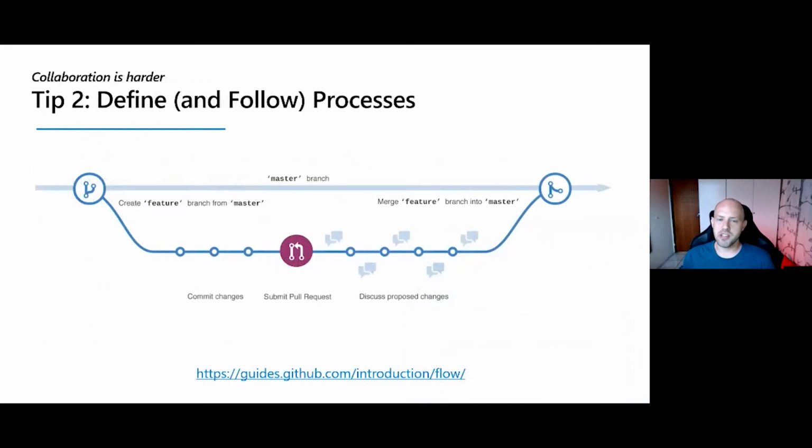All right, tip number 2, collaboration is harder. How can I make it easier? Well, the very first thing I would say is try to define and, of course, follow the processes you define.